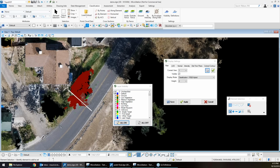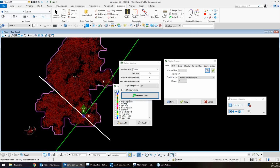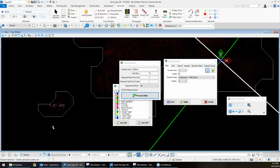And then just really quick, if I wanted to convert that to some sort of line work, I can, that you can basically pass on with your DGN. We've got a tool in here called Outline Point Clusters, and basically I can just click process, and what that does is it takes that chunk of data, outlines it for you with a MicroStation element, and it's going to calculate the area for you. So yeah, two little pieces.